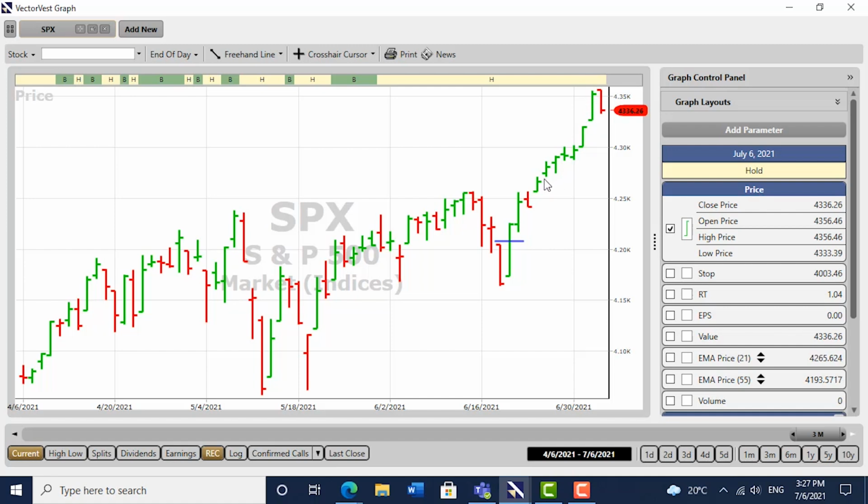As we'll see in a second, on the much broader based VectorVest Composite and in the Russell, which is a broad measure of the American market, not as broad as the VectorVest Composite, it doesn't move up nearly as fast here.